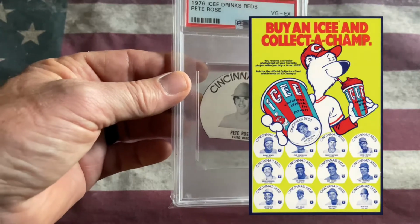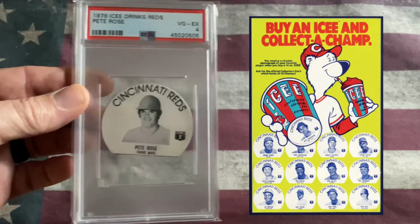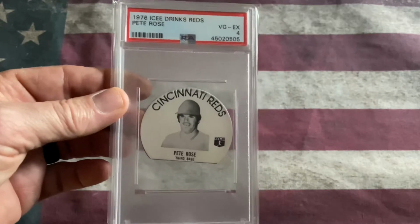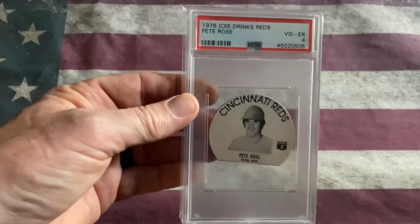You can see the slit here. And here's how they were distributed to look like this. You can see the cut there so you get your hand under it to get them out. But this is a 76 Rose.